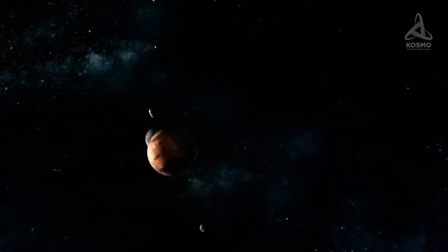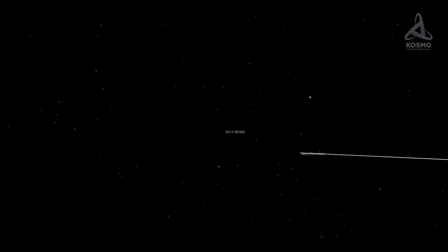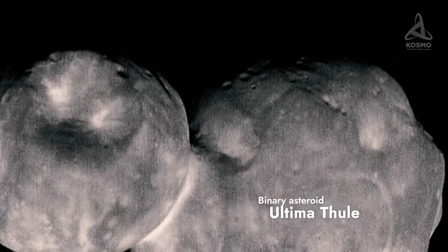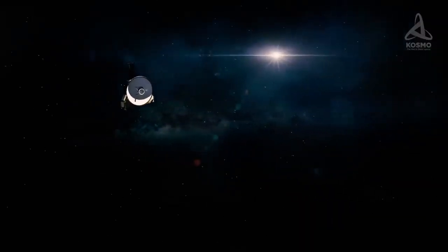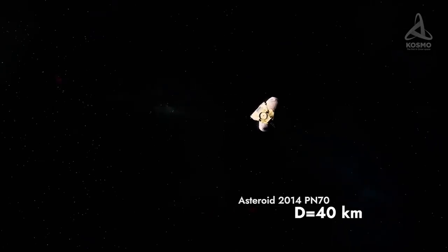Immediately after the space probe had flown by Pluto, astronomers used the Hubble telescope to look around for other objects that could be observed within the framework of the mission. The first of them, Ultima Thule, is a binary asteroid in the Kuiper Belt, whose two components' diameters measure 19 and 14 kilometers. It was closely passed by New Horizons on the 1st of January 2019. Another object was the asteroid 2014 PN70, measuring 40 kilometers across. It was passed by the probe in March 2019.